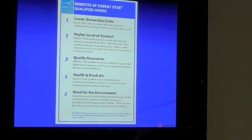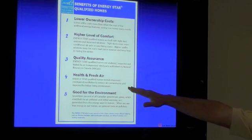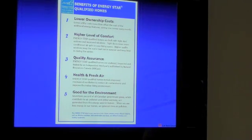And so that's another benefit to these houses, the improved living environment. It's only after living in them for a while, and then you go into another house that doesn't have it, that you can really tell the big difference. So that's important for people that have asthma and other breathing conditions and that sort of thing.